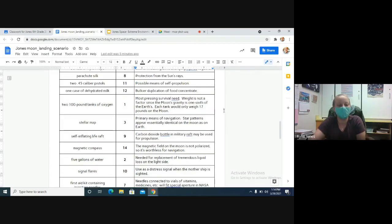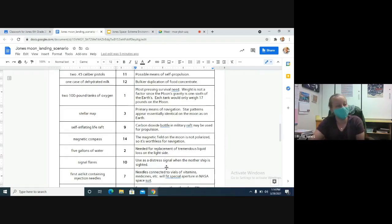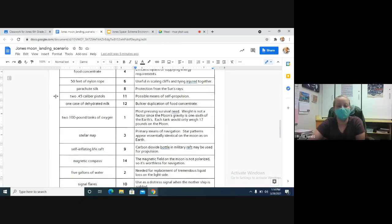Number 10 is the signal flares. You can use this as a distress signal when you get close enough to the mothership to be able to be seen. Number 11, the pistols, is again, not to protect yourself because as far as we know, there are no aliens up there that are going to hurt you, and I don't think the people you're with that crash landed are going to try and attack you.